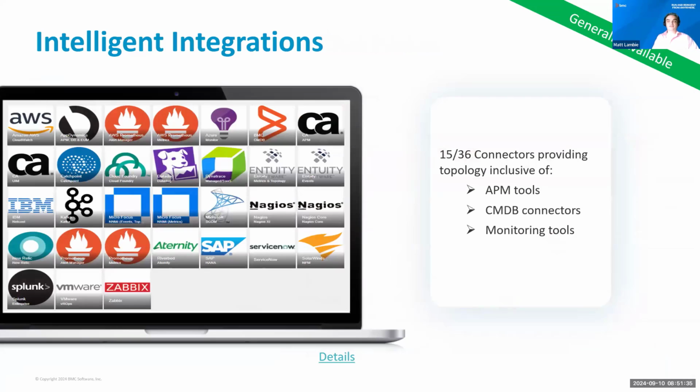And to date, I believe we have, there you go, 36. And 15 of them are providing topology data. So this is talking to another technology. 36 of them will be ingesting metric data for, say, event. 15 of those will be bringing topology data, so creating hosts, networks, the device records for creation of services.